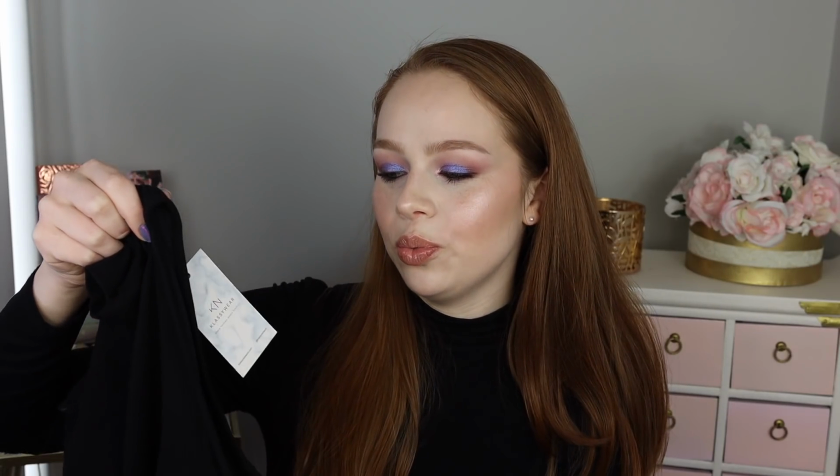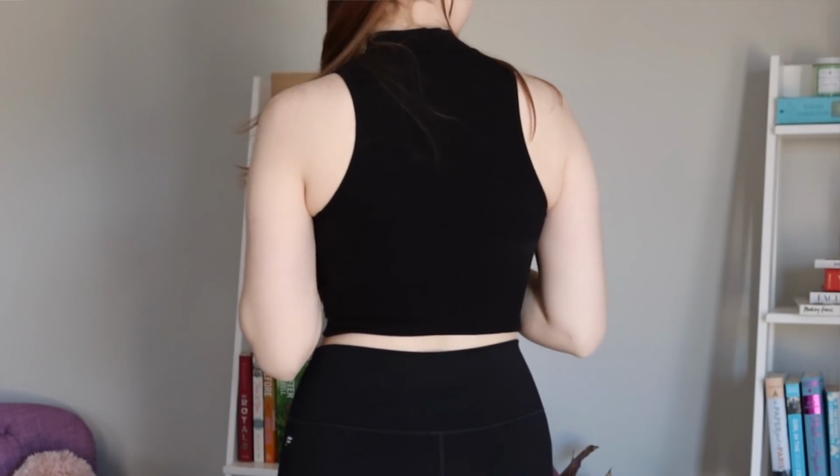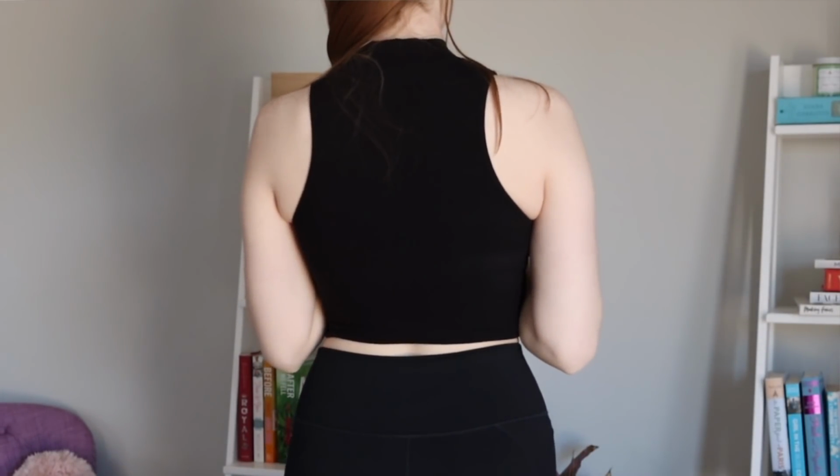So this is like a high neck crop top, and what I thought was brilliant about this, and having the bra built in, is that normally with something like this, if you wear straps, they show on the sides. Sometimes if it goes lower, the strapless bra will show, or strapless bras just aren't that comfortable. So I thought it sounded like a really good idea.